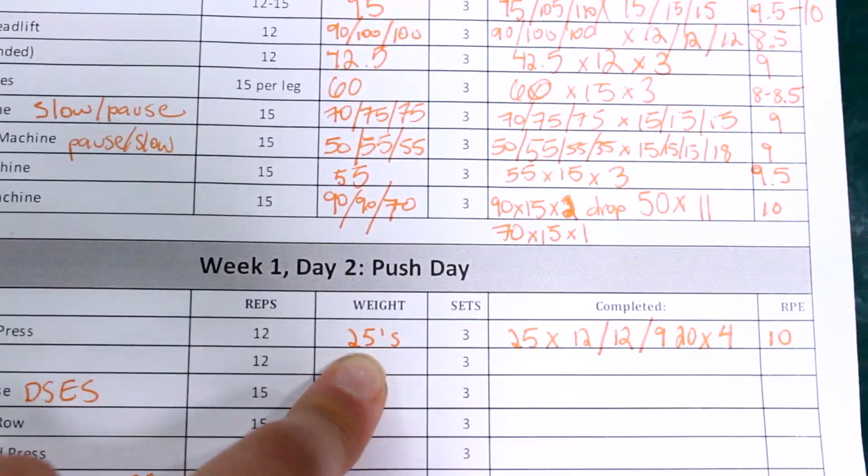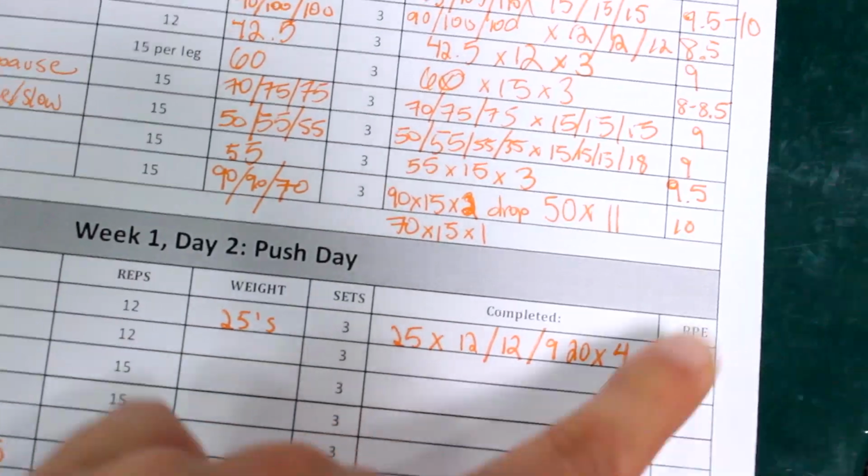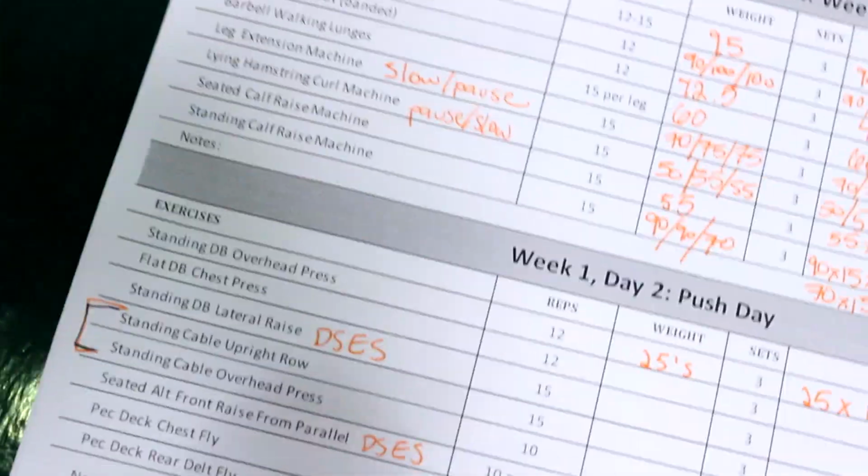Got 9 with the 25s and then dropped to 20s so that I could finish, and I just did 4. So that was a 10 because I did not complete the sets. Very frustrated. So I used the 25s, got 12, 12, 9, then did 20 by 4, RPE 10. Let's move on to chest press.